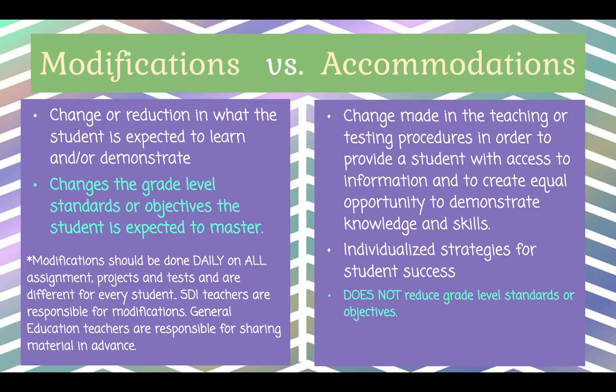So please make sure that you understand that this is a legal requirement and must be done. An accommodation, however, can also be a reduction of the content. However, it still has to cover all of the TEKS. It does not reduce the grade level standards or objectives for that particular unit. If you have trouble understanding both, let me go ahead and give you some examples to see if I can make it a little bit more clear.